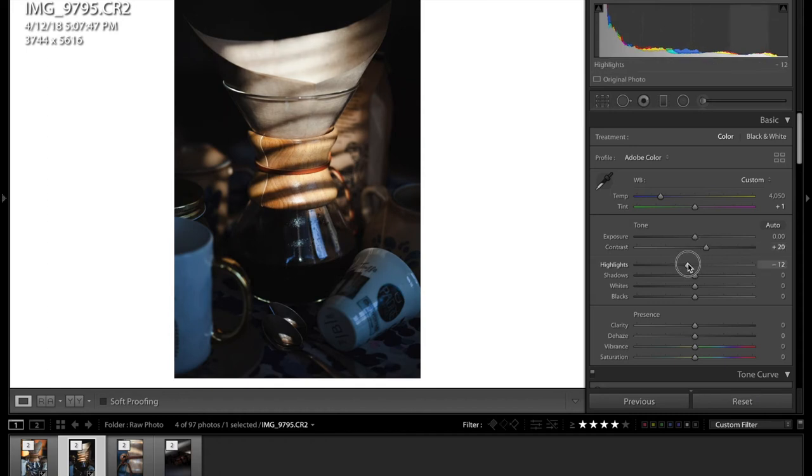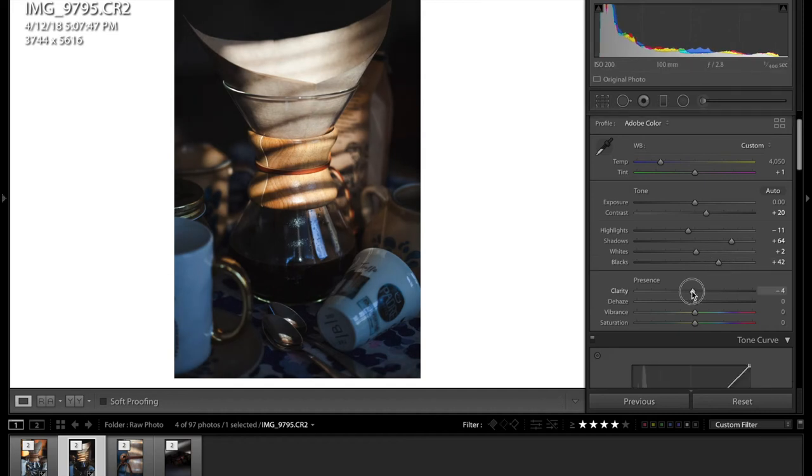But then I'm going to bring the highlights down a little bit, bring the shadows up a lot to like 64. I think the whites, I'll bring them up slightly. And the blacks, I'm also going to raise up to about 40, 42. Drop the clarity again a little bit.